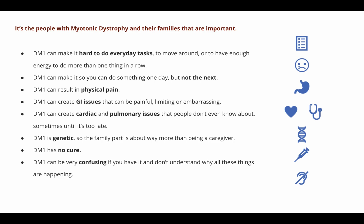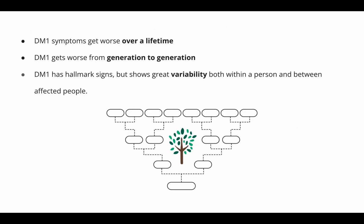DM1 can be very confusing if you have it and don't understand why these things are happening. The right diagnosis does wonders for that understanding, and we can help. It's important to recognize that DM1 gets worse over a lifetime and gets worse from generation to generation. DM1 has hallmark signs but shows great variability both within a person and between affected people.